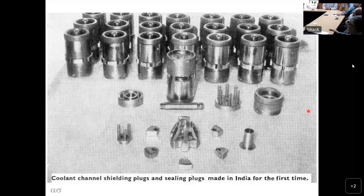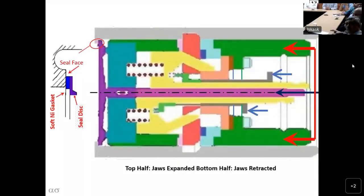Yeah, you go here. Now, this is the sealing plug. It's a very fantastic design. This is the end fitting, and this is the sealing face here. There is a disc, which you have to compress. The disc has got a gasket, and you have to press the disc against the stationary sealing face. What is the criterion there? The contact pressure that you have to get should be greater than the heavy water pressure inside. This is the requirement.